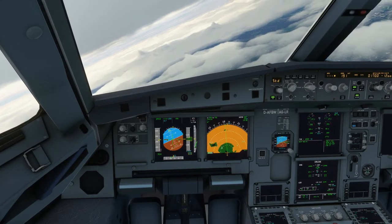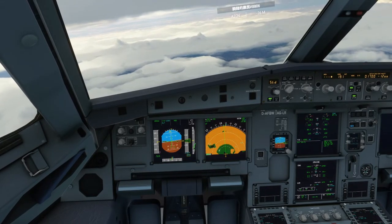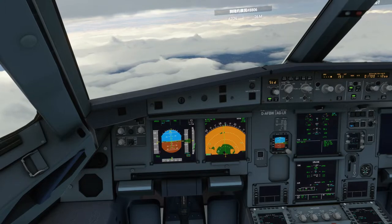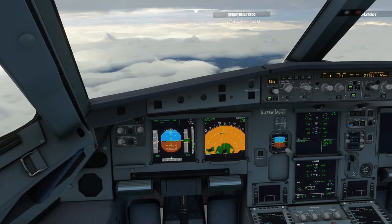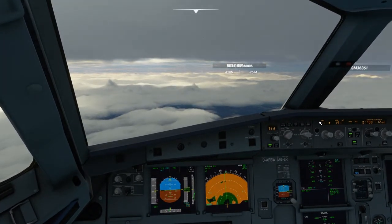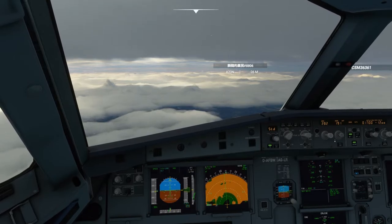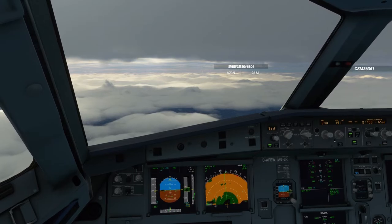Southwest 1310, visual approach, maintain 210. Emirates Niner 688, turn right heading 191. Heading 191, Emirates Niner 688. Citation 1 Alpha Papa, contact approach 120.4. 120.4, 1 Alpha Papa, good day.